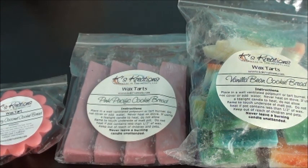So anyways, that is just my little list. I'm sorry if I feel like I'm talking a million miles a minute, but I feel like I have a lot to do today, so I'm just trying to get this out there.